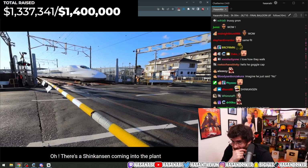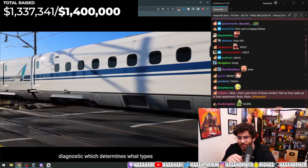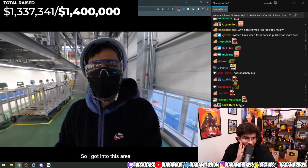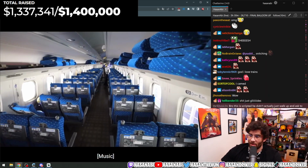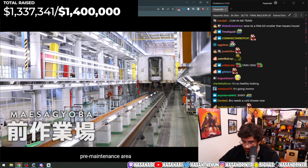Oh, there's a Shinkansen coming into the plant. Right after the train arrives, it goes through its first inspection and diagnostic, which determines what types of extra maintenance and services are required. Look how sexy that thing looks pulling in, dude. Let's see what's going on here. That's a big boy. What a beaut. After the initial inspection, the train is ushered into the Mae Sagyoba, pre-maintenance area.